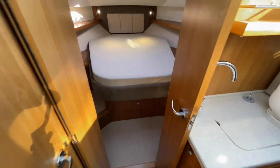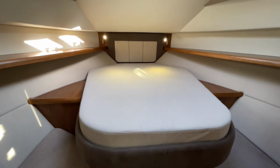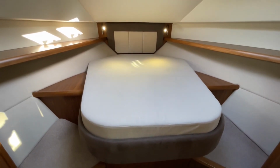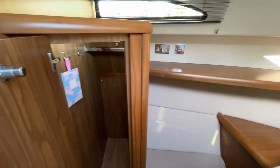So the lovely thing about the 32 Sedan is you do get an island berth. There's a good look in there. Make your own judgments, but it seems to me that this boat has barely been slept on. It looks absolutely immaculate. Other things to draw your attention to, you have storage on both sides.